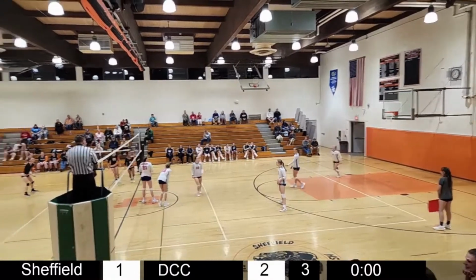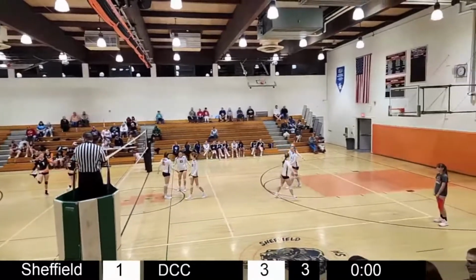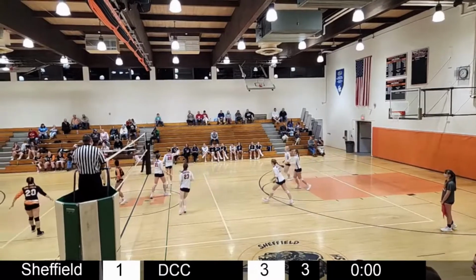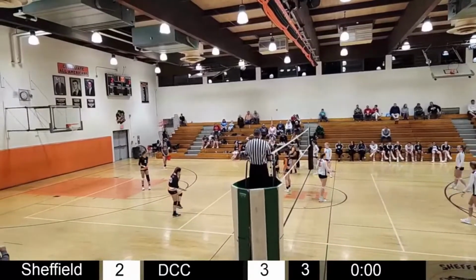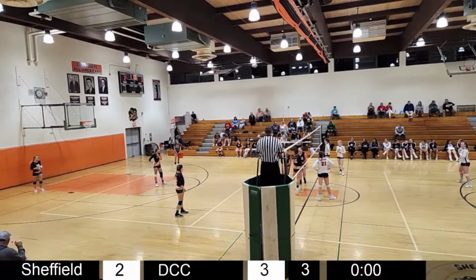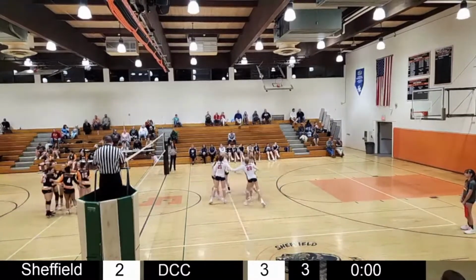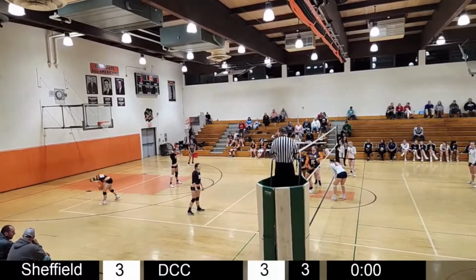Here's Haynes with the serve. And that is in. And that's another ace for Haynes, and it's 3-1 Central here in the third. And that one goes into the net that time. So on the service error, it's now 3-2. As Emily Davidson checks in for Sheffield, and she will serve. I thought they might return serve there. They did not. A good serve by Emily Davidson, and she knots things up at 3 apiece. Sheffield winning the first set 25-18, second set 25-19.